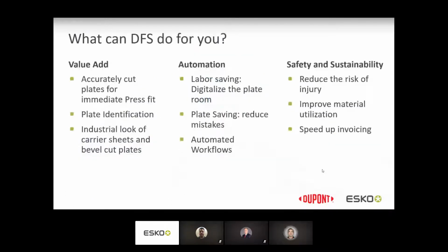So what can DFS do for you? One thing for sure, it's accurately cutting plates. Not only is this for corrugated, it's a solution for thin plates as well. So, generally cutting plates: I image a plate on a CDI, I take it to the Kongsberg table, and I cut it out. I can use the Kongsberg table to also identify the plate, and there's a variety of ways to do this. The most common way is with a pen tool, usually a felt tip marker. You can do that on the surface of the plate or on the back of the plate, depending on the workflow that you're using. And it's just nice to be able to send plates into the press room, and to your customers, that look professional.